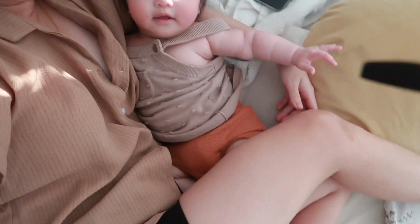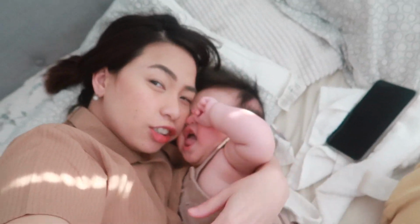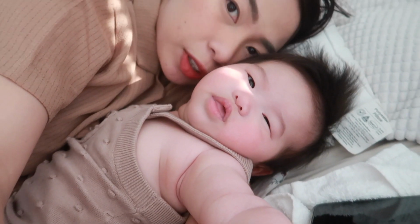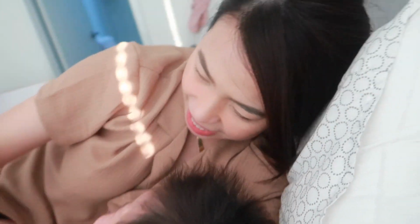Ayan na siya, guys. Oh, tingnan niyo na siya. Oh, tingnan niyo ang aming plastada daw. Inis na siya. Kanina ko pa siya ginagawa. Kanina pa ganun ang aming ginagawang dalawa. Anong ginagawa ni mami kami? I can see your armpit. Oh, wow. Oh, peekaboo. Peekaboo. Yay! Bye-bye, Mia!